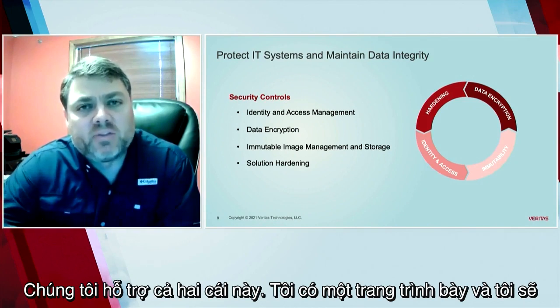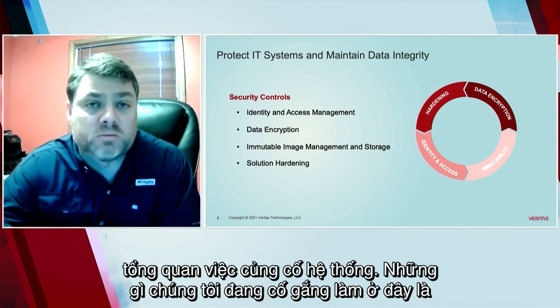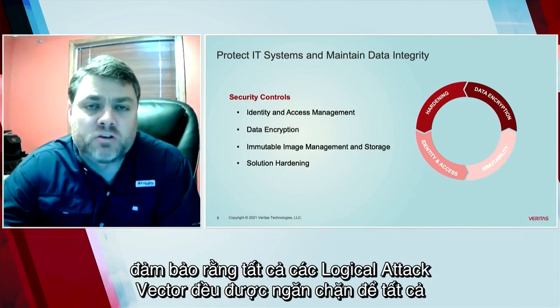I've got a slide on that I'll talk about in a second. And then finally, the last control is just overall system hardening. What we're trying to do here is make sure that all of the logical attack vectors are prevented.